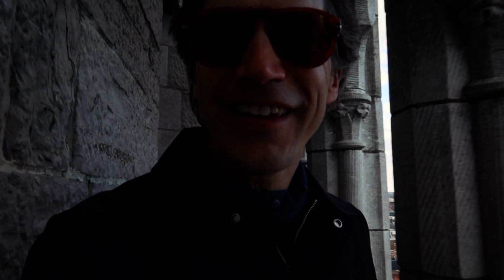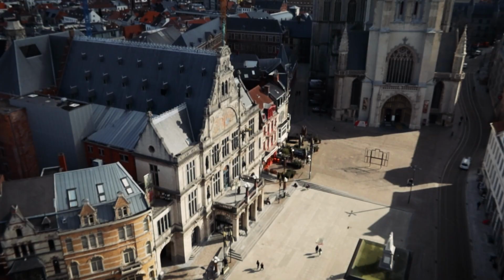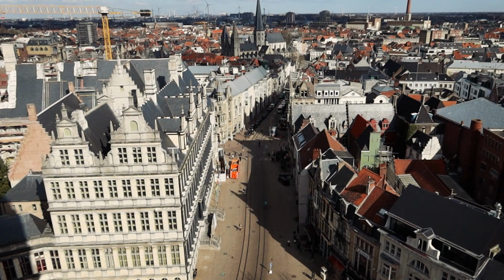I'm gonna go on top now to get the view. Are you ready for this? This is an amazing view. Here it is. Look at that. Definitely worth the cost of admission, €8 for this amazing view up here at the top of the Belfry Tower in Ghent. You get a view of the medieval city. It helps you get a better understanding.